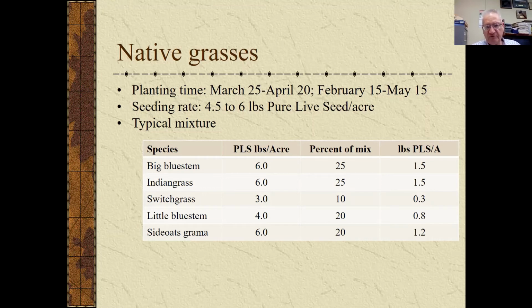So this is just an example of what percentage of the mix they make up. If we multiply PLS pounds per acre times that percent, that gives us how many pounds of pure live seed we have per acre of each of those individual species. If you add up that column on the right, it comes out to 5.3 pounds of pure live seed per acre. So it's in that range that we typically would want to see.